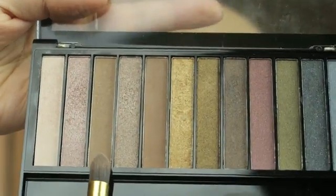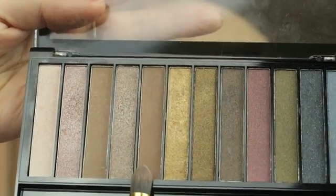Okay, so that's a really pretty base, but you don't want to look like the disco queen, so I'm going to go back in with a matte brown for the crease. I'm going to either use this one or I'm going to use this one, which is just depending on whether you want it a little less dramatic or more dramatic.